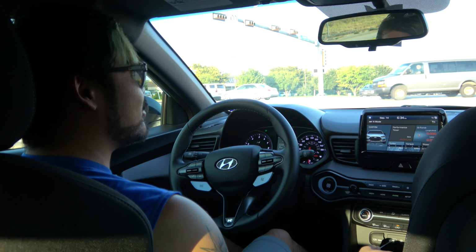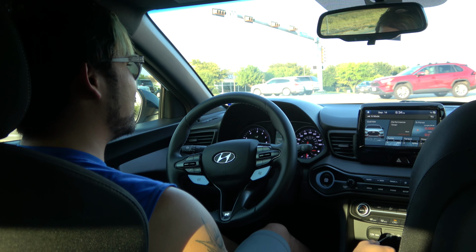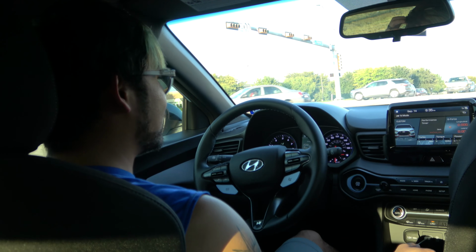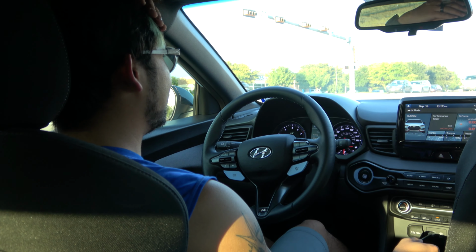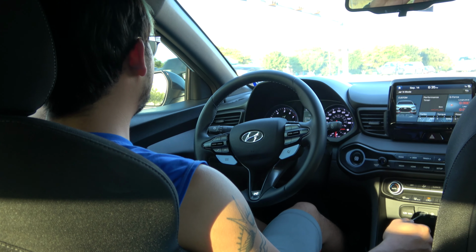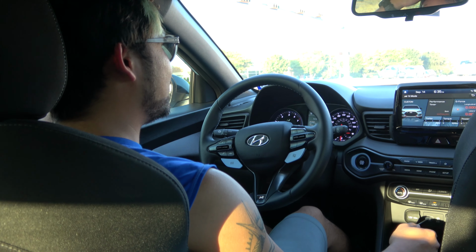Stand by Veloster. Veloster? Veloster? Wait, which one is it? Which way? You said it's Veloster. You said it the weird way. Velostar. Yes, there we go. Velostar. Okay, sorry. Keep going.